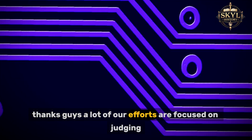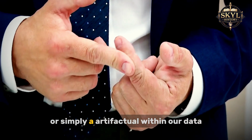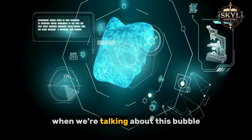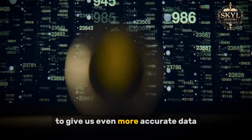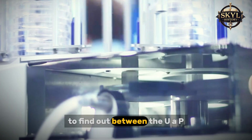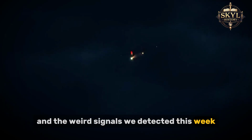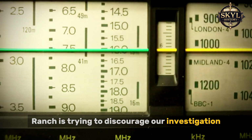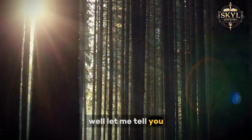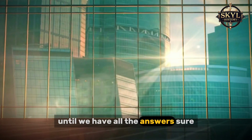A lot of our efforts are focused on judging whether we're dealing with something real or simply artifactual within our data when we're talking about this bubble. We need to employ everything we've got to give us even more accurate data to find out. Between the UAPs and the repeated missing data and the weird signals we detected this week, it feels like something on Skinwalker Ranch is trying to discourage our investigation. Well, let me tell you, it's all having the opposite effect. And we're not going to give up until we have all the answers.